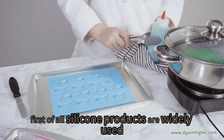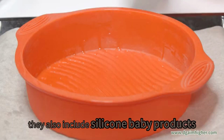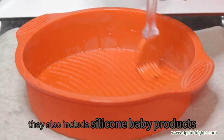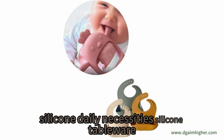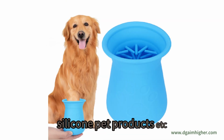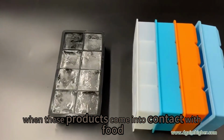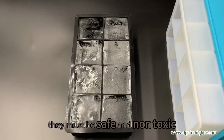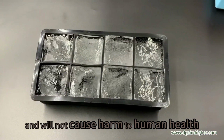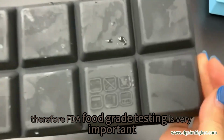First of all, silicone products are widely used. In addition to kitchenware, they also include silicone baby products, silicone daily necessities, silicone tableware, silicone baking molds, sealing mats, silicone pet products, etc. When these products come into contact with food, they must be safe and non-toxic, and will not cause harm to human health. Therefore, FDA food grade testing is very important.